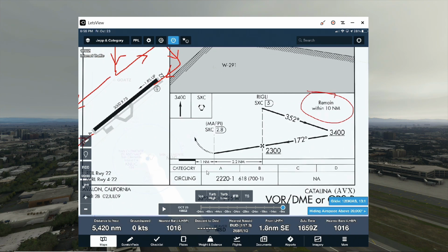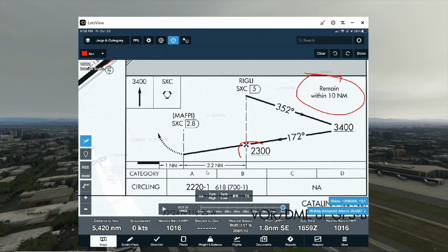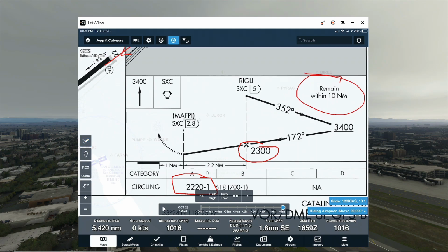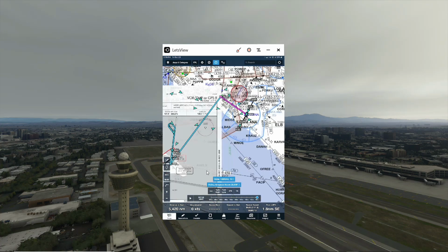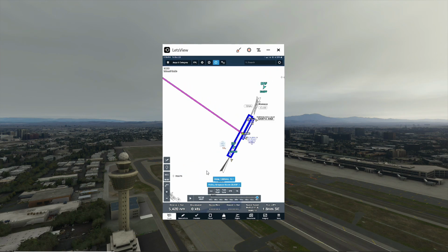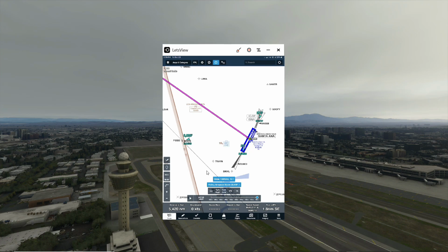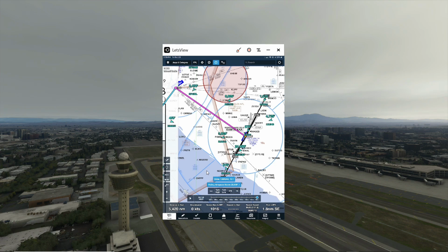And now you have to pay very close attention not to violate the 2,300 and not to violate the 2,220, which is my minimum, but I'm not going to go this low anyways. Okay, that is pretty much it that I wanted to talk about. Come back here to John Wayne Airport, and we go ahead and log in to PilotEdge, start up the aircraft, and do our thing.